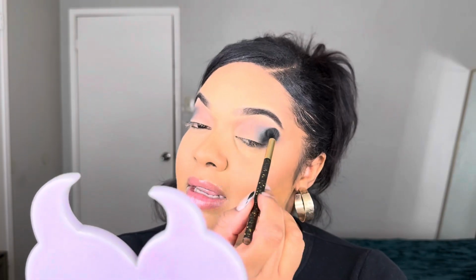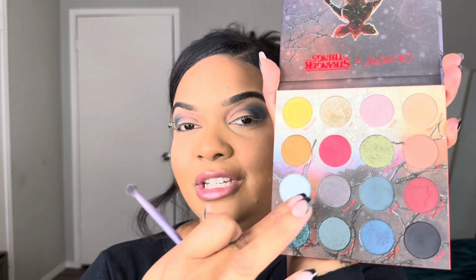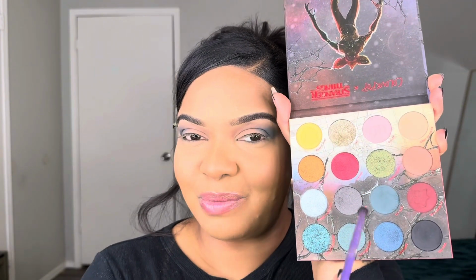The pigment on the Gate, it is giving us life, it's giving us energy. We are not about to have to do too much. So this shade right here is kind of strange to me. This one, ooh, we might use that. It's weird, but I kind of like it.